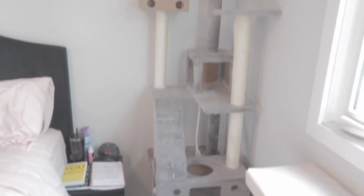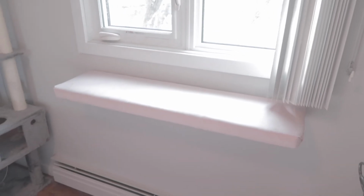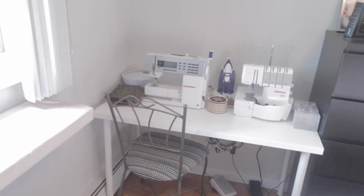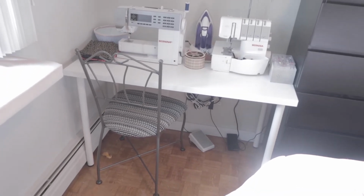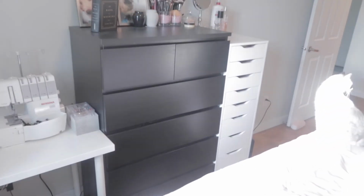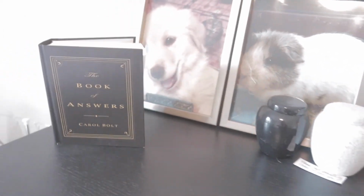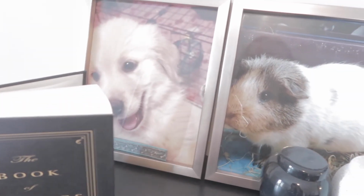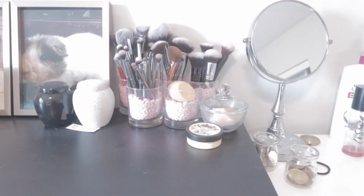And then we've got the cat tree, and the window, and the cat shelf, which they love sitting on and looking out the window. Then over here, I've got my sewing area, which, as you can see, is where the other dining chair is currently living. And then we have my dresser with some pictures of pets that are unfortunately gone. This here is Bella, and then the guinea pig is Tajma. Then I've got my little book of answers, my makeup brushes, and my makeup mirror and the Alex drawers, which I store a lot of my makeup and hair stuff in.